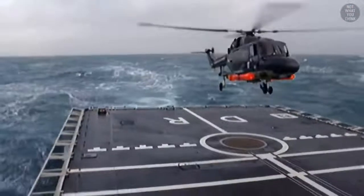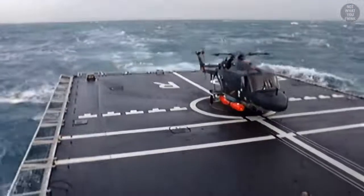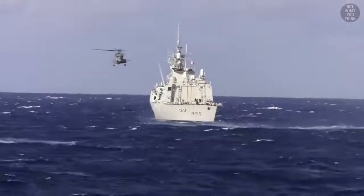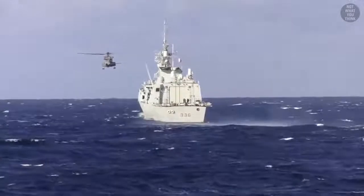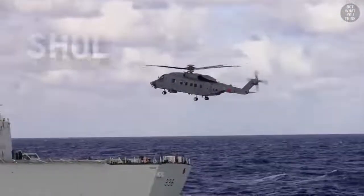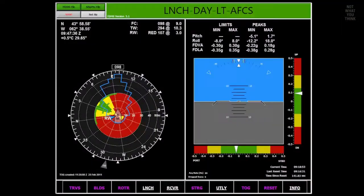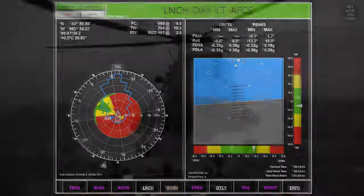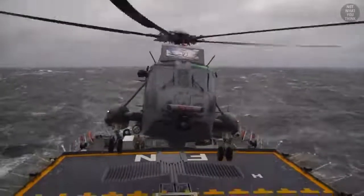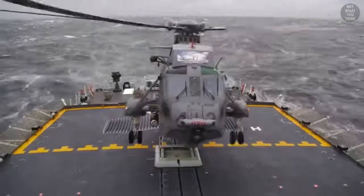Wind speed, ship motion, and sea states all affect helicopter landings at sea. Moreover, the air wake from a ship's superstructure can also impact helicopter performance. These and other factors are combined into Ship Helicopter Operating Limits, or SHOL. SHOL is a polar plot of acceptable conditions in which performing flight operations is considered safe. Stay within these operating limits and a helicopter should be able to land safely.